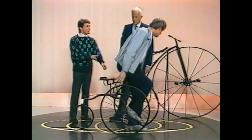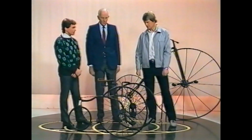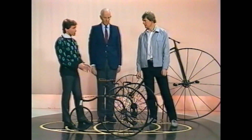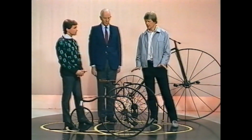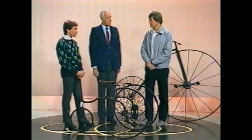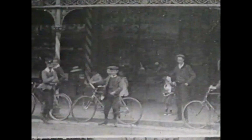Have you tried it out at the museum? Is it easy to ride? Well, I'm actually a bit heavy for this particular tricycle. It was a lady's tricycle built in 1886. Were tricycles mainly made for women to ride? Well, there was pressure for women to have some sort of cycle, and so I guess that's what brought the interest in tricycles. This footage, I believe, is from the turn of the century.